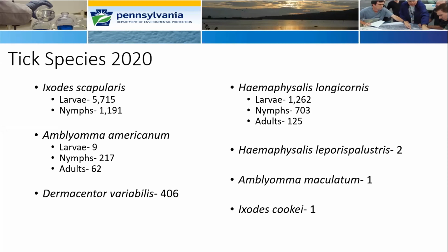The Lone Star ticks, we did collect roughly 275 of those. So we did accomplish that goal of finding more of those ticks. And the American dog tick, we found 406. And that distribution, which you'll see in a couple slides from now, expanded. And that was due to our surveillance efforts this year. The Asian longhorn tick, again, mainly concentrated in the southeastern part of the state. However, we did have a couple outliers this year, which I'll talk about.